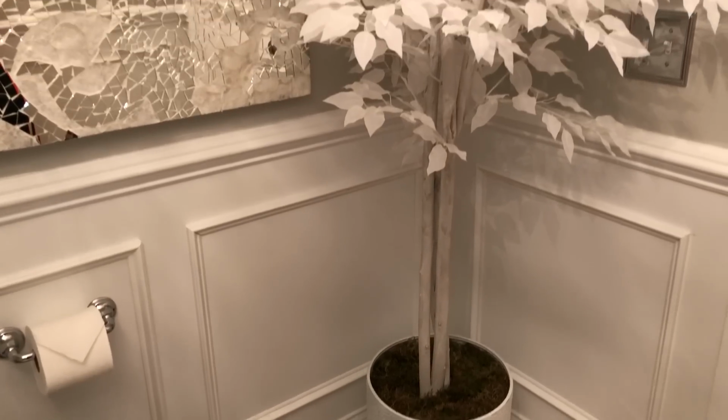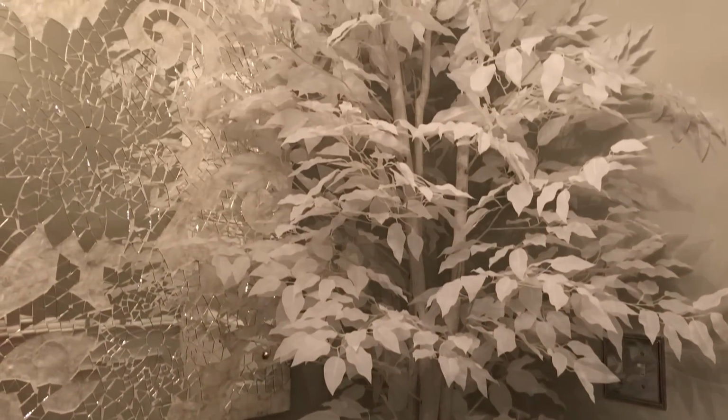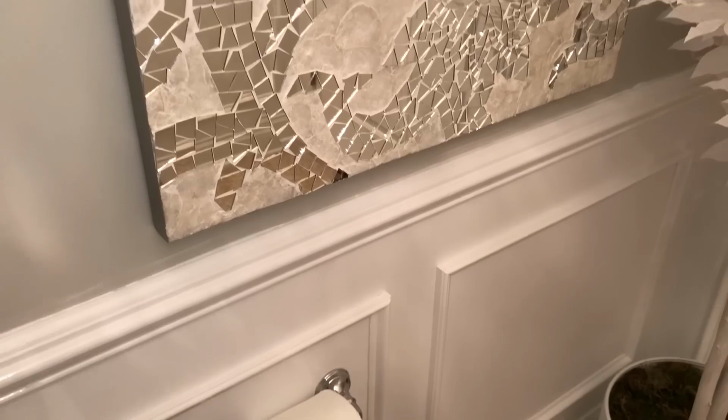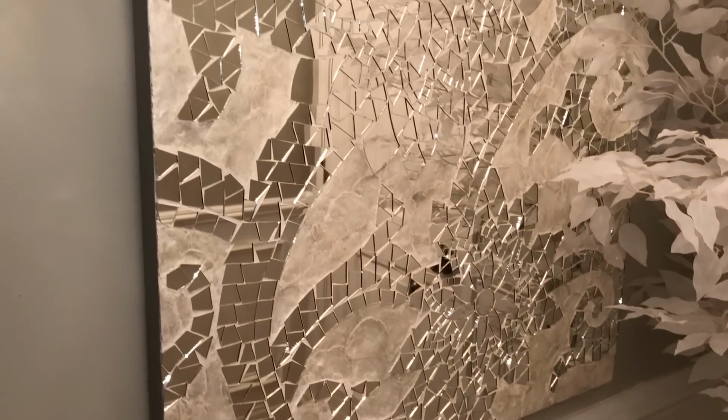This mosaic mirror wall art is from Ross that I've had for a couple years now. I see it every so often come back in stores, so keep your eye out. This is a similar one to the one from Pier 1. This concludes the DIY bathroom makeover.